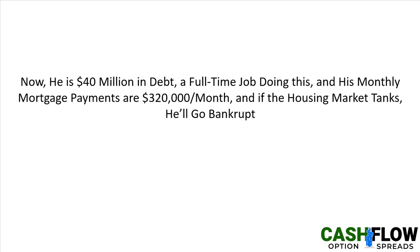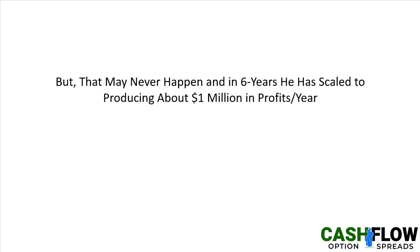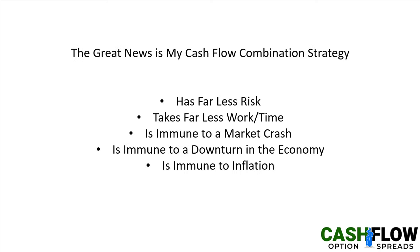However, the other side of that is that now he is $40 million in debt. He has a full-time job doing this stuff, more than a full-time job, and his monthly mortgage payments are a stressful $320,000 a month. And if the housing market tanks, he'll go bankrupt. Now, that may never happen. And in 6 years, what he has done is he has scaled to producing about $1 million in profits per year. So that is the power of scaling. He started with 1, he's now at 212.